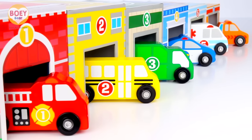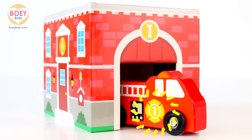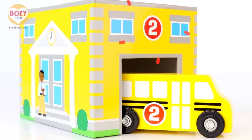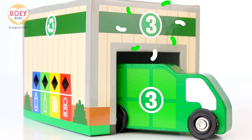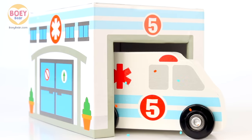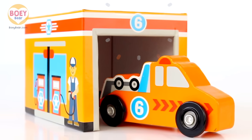We've done it. We've matched all the vehicles to their buildings. Here's a quick recap of all the matches we've made. 1. A fire engine at the fire station. 2. A school bus at a school. 3. A recycling truck at the recycling centre. 4. A police car at the police station. 5. An ambulance at the hospital. 6. A tow truck at a car garage.